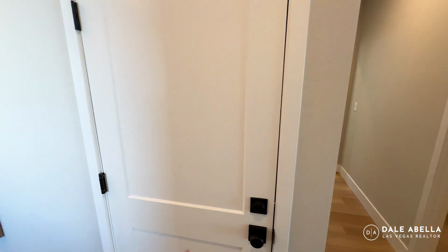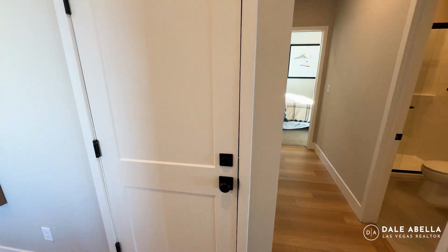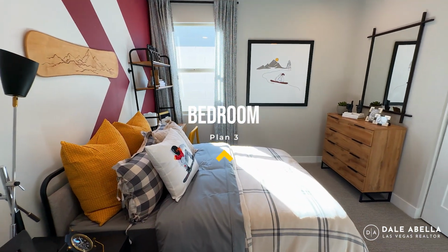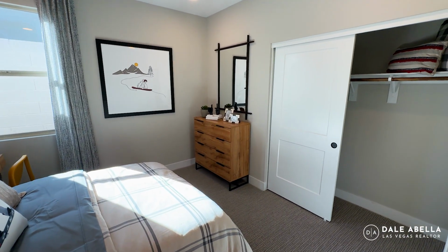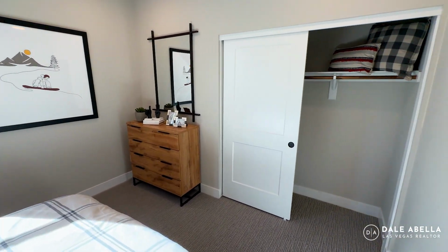Okay, so this is going to be the door to your garage. You will get the tankless water heater as well as the water softener loop. Another guest bedroom. Now, if you decide to not use this as a bedroom, you could definitely make this into a nice office here, because it's pretty isolated in this side of the house.